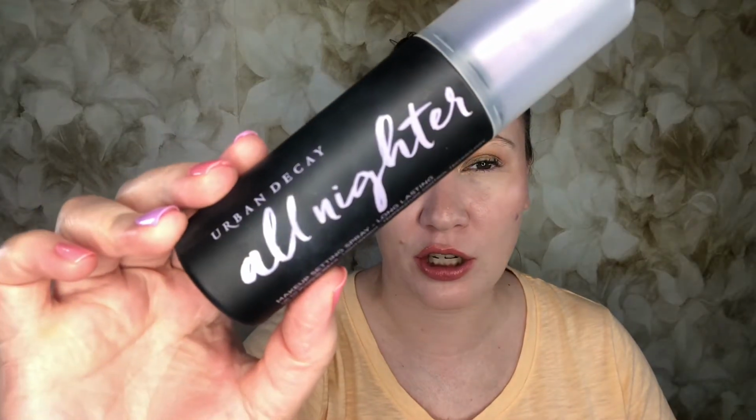Favorite setting spray. I can't believe I've gone through another one of these already. This is the Urban Decay All-Nighter Makeup Setting Spray, long lasting. I have been trying to use some of my other setting sprays, but I've also been experimenting with foundations and with primers and setting powders, like trying out new ones that I hadn't tried before. So I like to keep consistent.